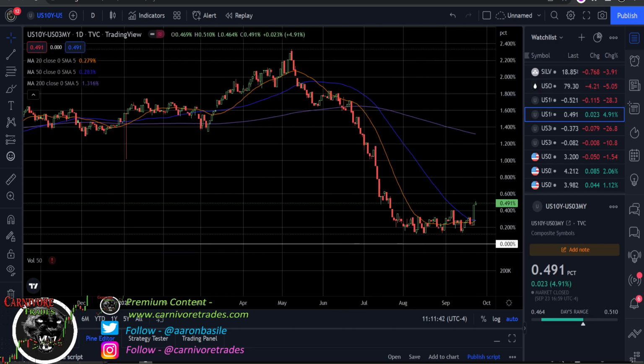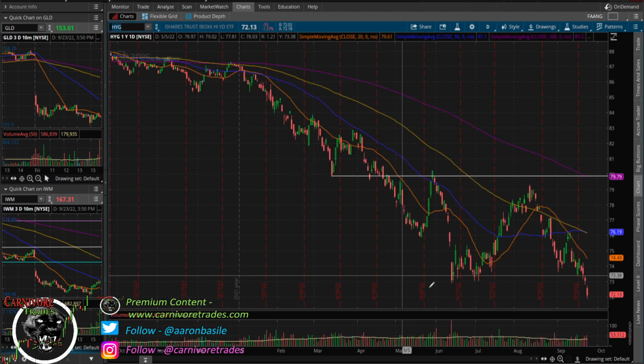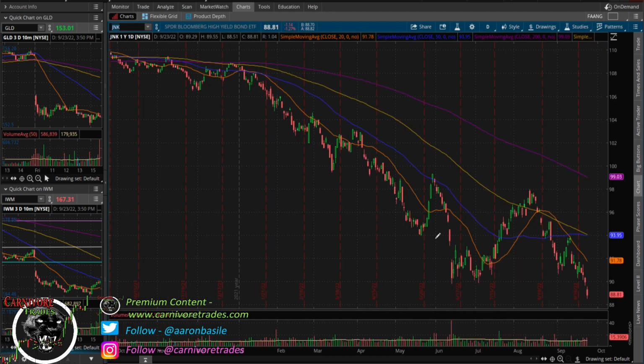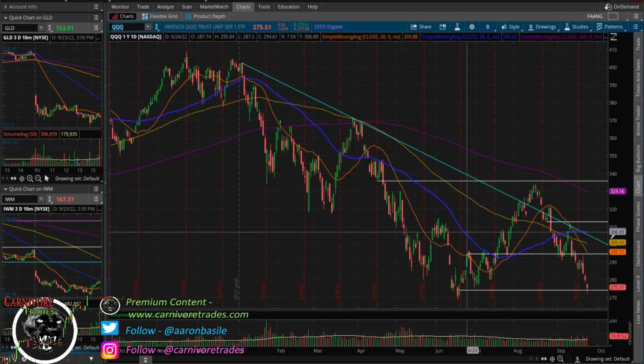And another indicator here, rate-wise, is look at HYG. I mean, this is making new lows. This did not rally as much with the rest of the market. Neither did JNK or LQD, and that's where the NASDAQ needs to catch up to. So this is telling you we've got more downside here in the future. Anyways, let's move on.